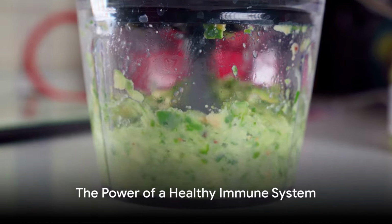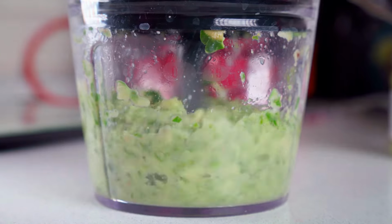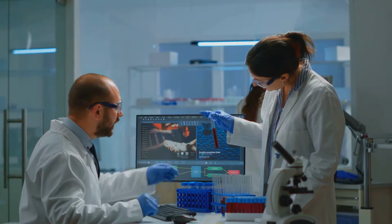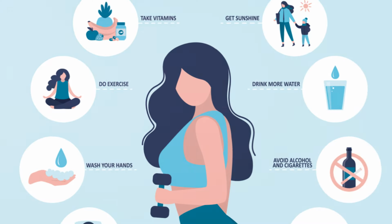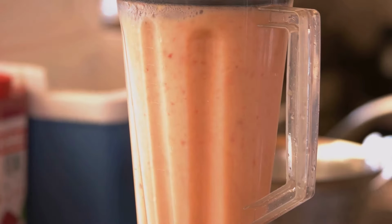Ever wonder why some people seem impervious to colds, flu, and other common illnesses? The answer lies in their immune system. This complex network of cells, tissues, and organs is our body's personal security team, always on the front lines battling disease-causing microorganisms. It's our first line of defense, our protective shield, and essentially our health's best friend. That's why keeping it strong and robust is crucial for overall health.